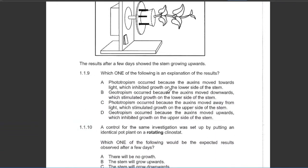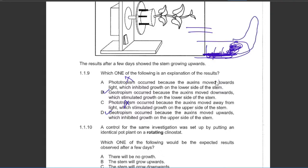Number 1, they are saying that which one of the following is an explanation of results? Okay, phototropism, because we said that phototropism will not affect. So whenever there is phototropism, we cancel it out. So the answer might be this or this. But they're saying that geotropism causes the auxins to move downwards because it is horizontal. Look, if horizontally auxins are here at the tip, yes, they will be pulled downwards due to gravity. So we'll have much concentration of auxins this side. And then if you have much concentration of auxin this side, the lower side will grow faster than the upper side, and then it will grow like that. But because light was distributed equally, what caused this to bend is basically gravity, which is geotropism. Therefore, the answer: geotropism occurs because auxins move downwards. So the answer becomes B. So this one becomes wrong.